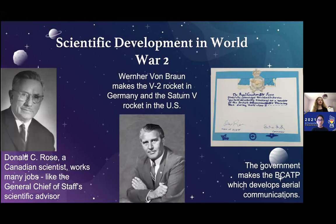Then there's Werner von Braun, who's one of the more well-known scientists of the war and space age. He was with the Nazis during the war and made the V2 rocket, which is known as the predecessor of most modern rockets. But then after the war he went to the United States, and he made the Redstone rocket for the Mercury program and the Saturn V rocket for the Apollo program, which took humans to the moon.